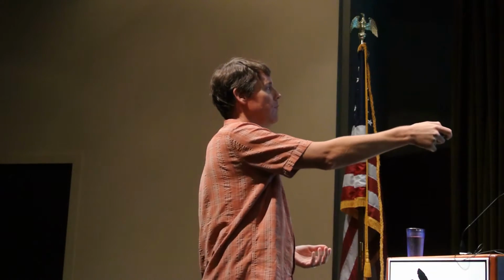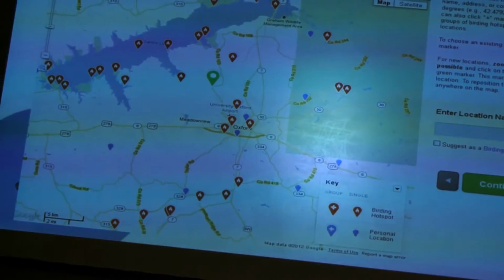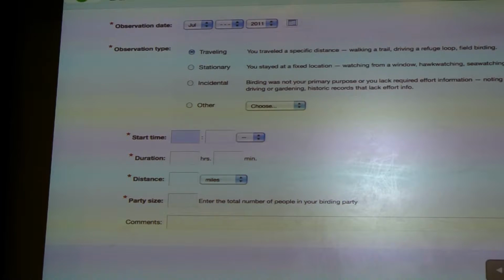The best way is to use "find it on a map," whether you know exactly where you are or not. This is what it would look like if I said find it on a map, and then I entered Lafayette. You can do an area count. If you know the acreage that you covered, as long as you covered 1 acre very thoroughly, then you can do it as an acreage count, and that's also another very valuable way to put the data in.